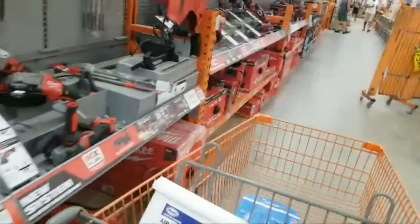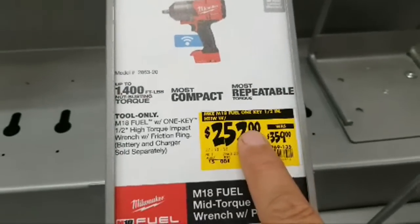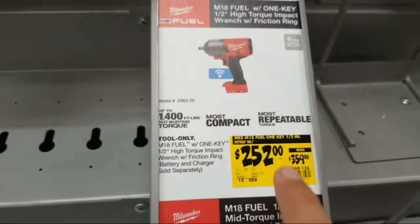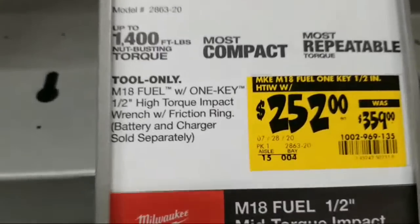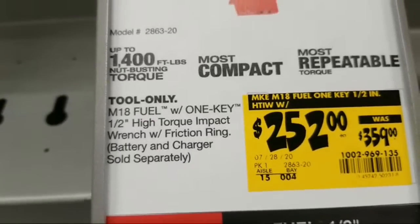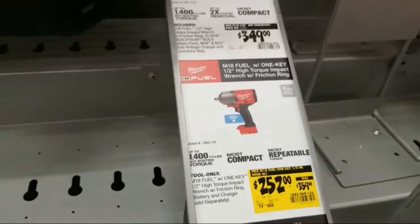And there was something I saw on sale. Was that the impact, the 1/2 inch impact? Yeah, this is the one. So this is going to vary in price depending on where your region is. This is the 1,400 foot-pound wrench. This store has been out of it because I pointed this out a couple of weeks ago. But check your store, guys, and see if your store has this one. This is the 1,400 foot-pound. It's the impact wrench from Milwaukee, and it looks like it has the wand key.